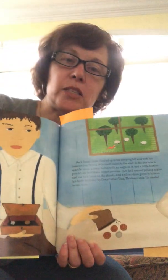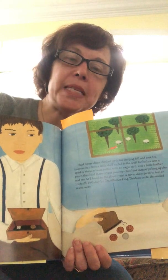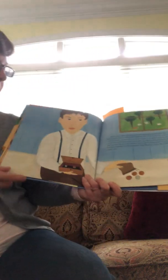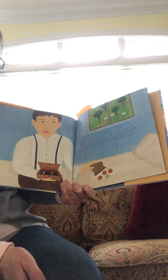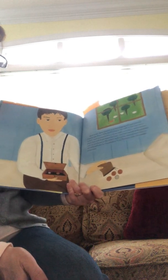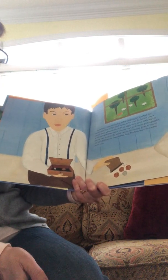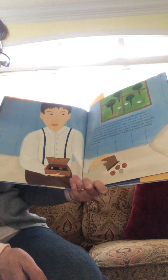What does it look like Jesse's doing? Yeah, it looks like he's at home emptying out his bag full of coins and maybe counting the money that he has. Back home, Jesse climbed up to his sleeping loft and took his treasure box from a little shelf nailed to the wall. In the box, there was a sparkly stone, a brass button with an eagle on it, and a little leather pouch that held 3 copper pennies.